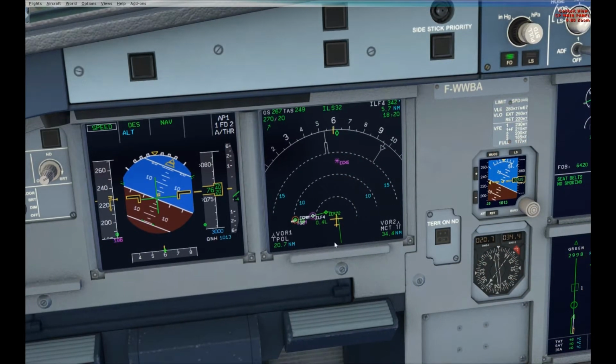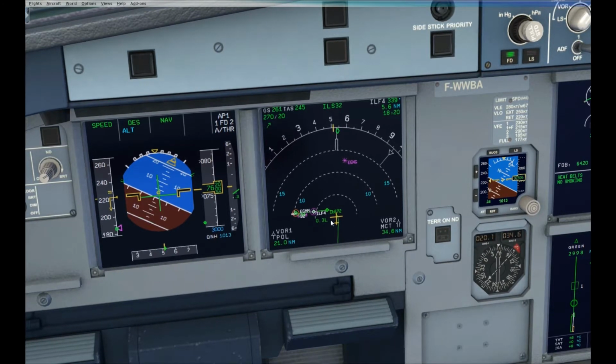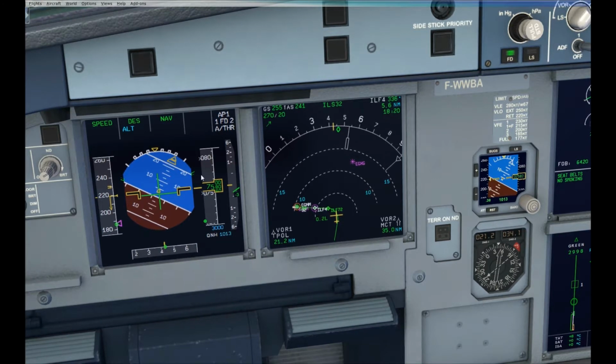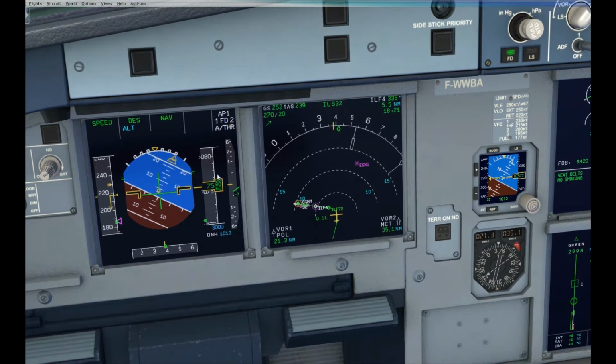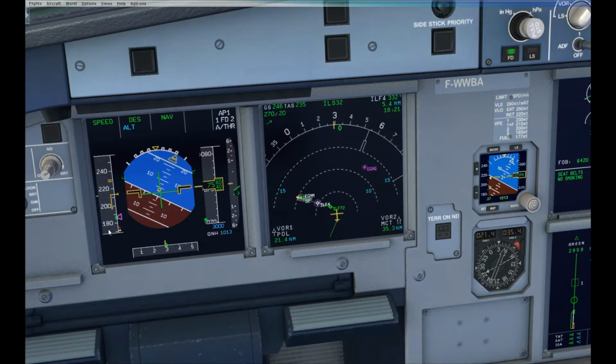The aircraft is now approaching ILF 72 and is beginning its turn to that waypoint, presently at 7,500 feet. Speed descending to 190.